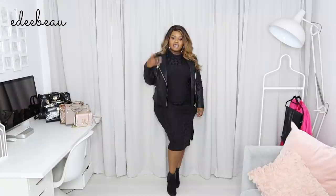Here we have it. How sexy is this biker jacket? I feel like it's giving me vibes. Comfortable, nice and comfortable. Love it. I will probably wear it more zip top, but let me go back and show you the full look. So here we have the full look.